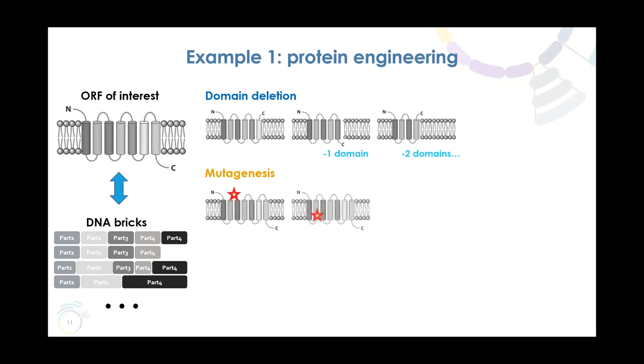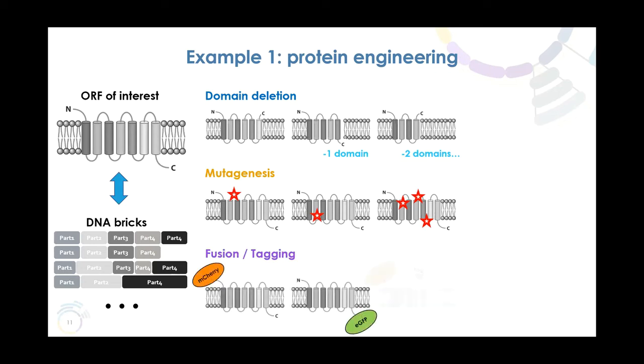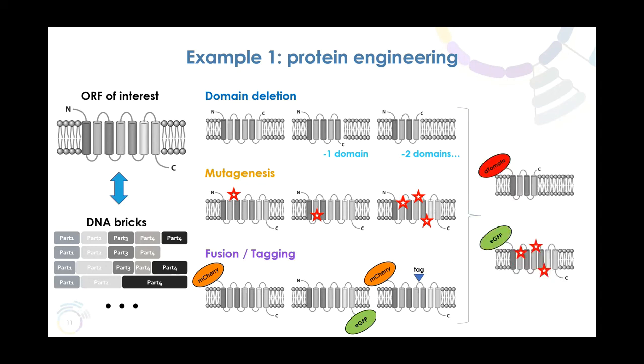You can decide to introduce mutants, single mutants or combinatorial mutants, and the easy way for us is actually to pick a stitch that will create the mutations. So it's very, very easy for us. You can fuse that with everything you want, any position you want, and you can do, of course, combinations of that, fuse some domains and fuse with mutants with other fluorescent proteins, and so forth.